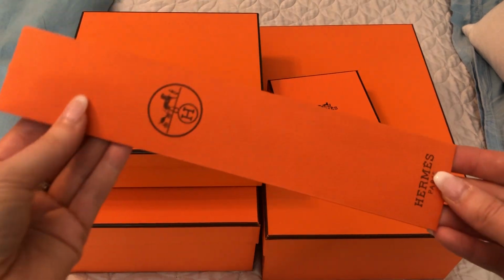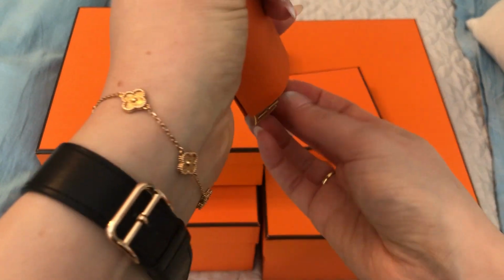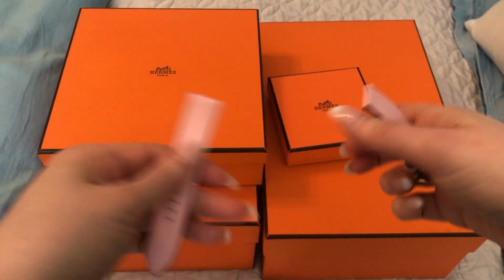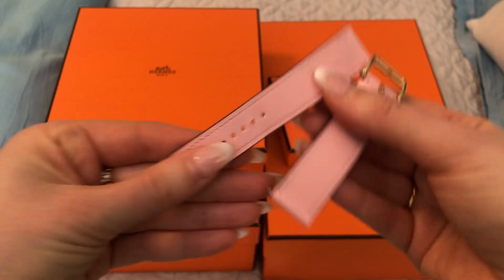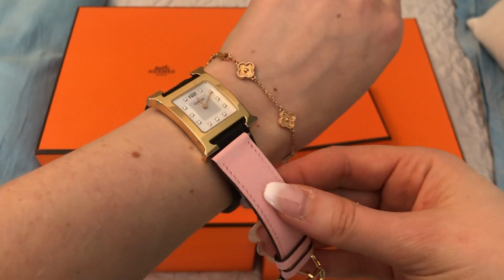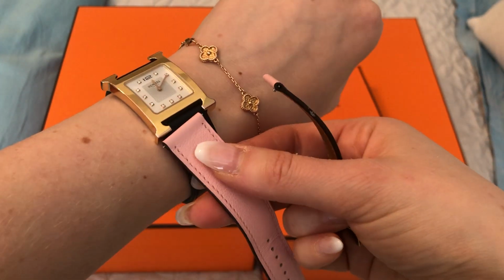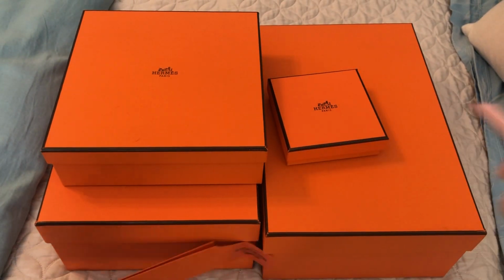The next item is a watch strap for my Hermes watch. I had been looking for a particular color and hadn't been able to find it in Toronto, so they did have it at the Orlando boutique, and it is the Rose Sakura pink. And yeah, it's really cute. I've already worn it, so it doesn't look brand new, because I wore it right away when we were in Florida. So that is what it looks like, and I love the Sakura pink. It's so pretty. Okay, so that is the next item.